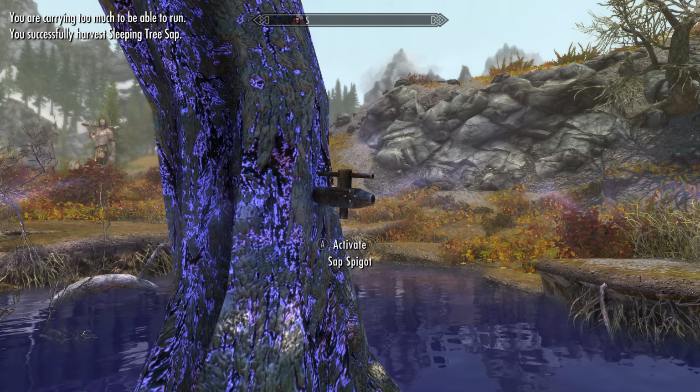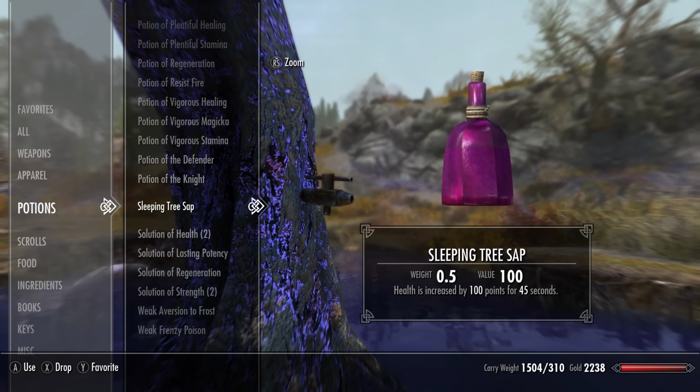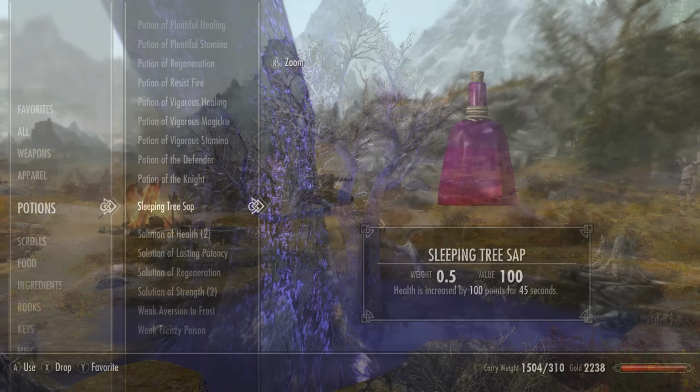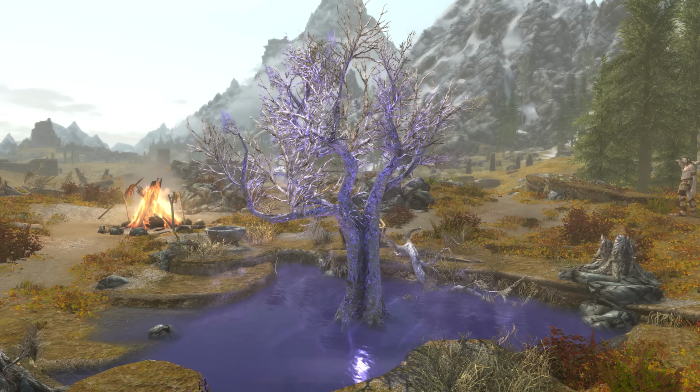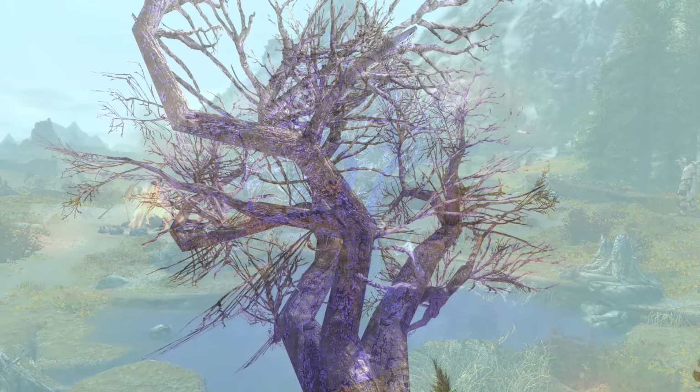Ah, we got a bottle of Sleeping Tree sap. Health is increased by 100 points for 45 seconds. Well, I must admit that is actually a pretty useful potion to have. And it's also worth 100 gold. That's pretty nice too, to be honest. So I suppose I see why someone stuck a spigot into the side of the Sleeping Tree, given its sap is actually pretty useful and valuable.